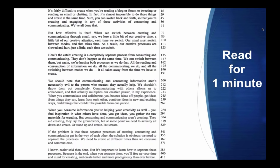Okay, stop. That was 1 minute of reading. Look at the line where you stopped. Make sure you take note of your speed there.